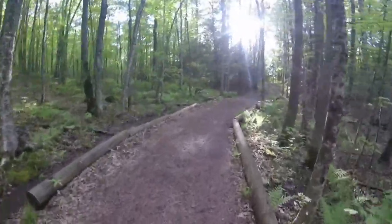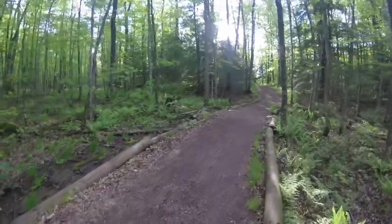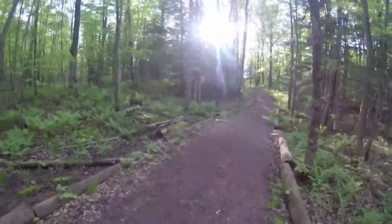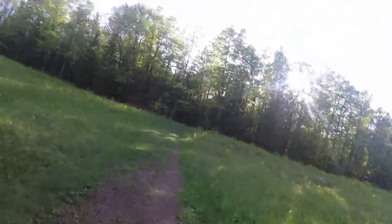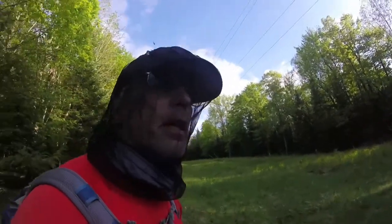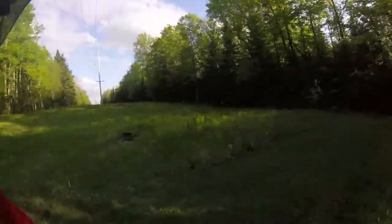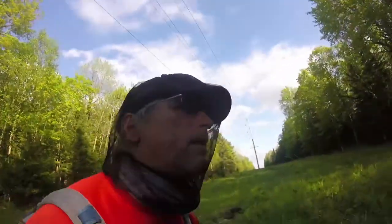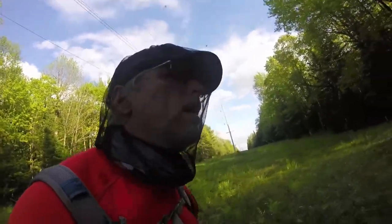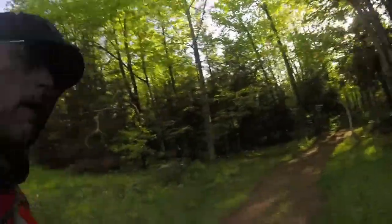We're going up a little bit of a hill here, but then I see some sunlight over there, so that might be a clearing or the river. We're coming out to an open area. It wasn't the river, it wasn't anything except electric lines coming through here. But I think I do hear the river now. I'm hearing water, so I don't think it's that far away.